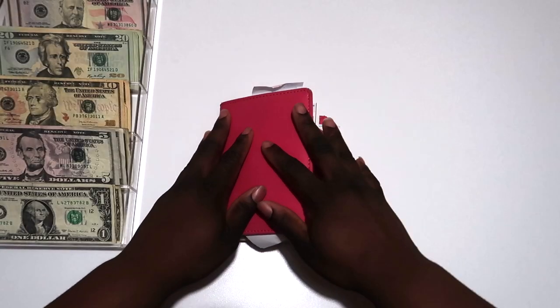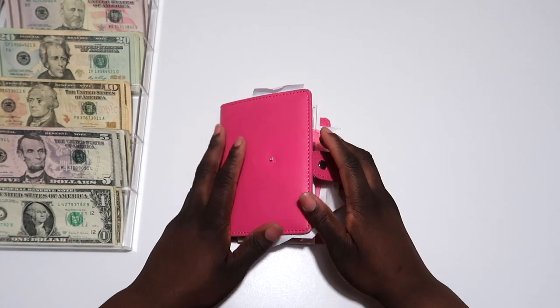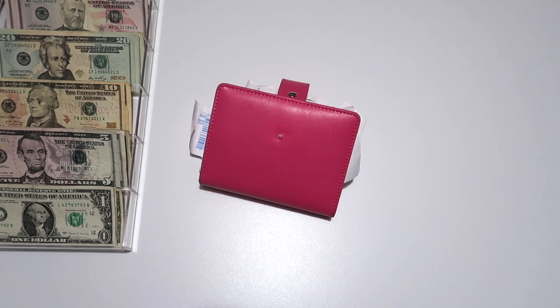I thought I had to get something in here, but I guess not. Okay, let's put that to the side. Oh, okay. Can you all see me? I hope so. Alright, so we're gonna empty the cash wallet first.